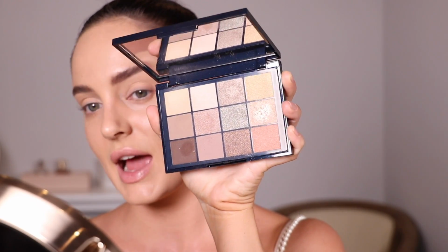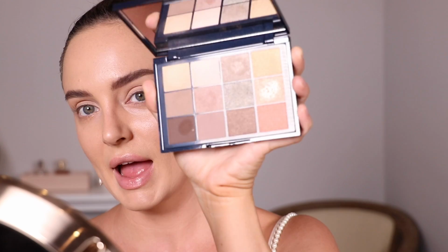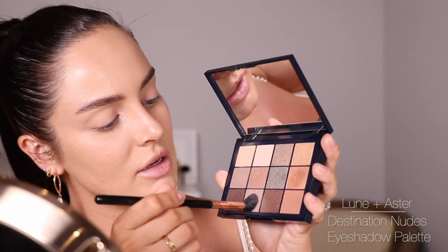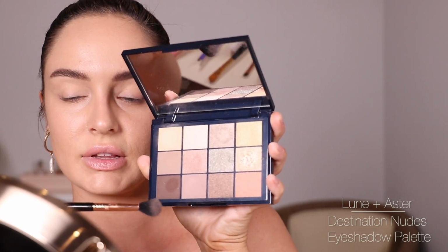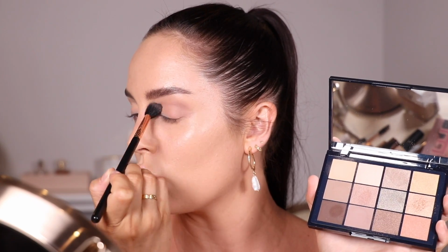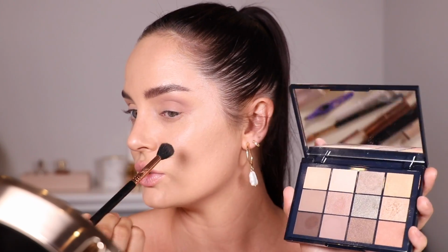Bomb. So onto the palette. This is the palette that I purchased at Bluemercury, and it's by Lune and Asta, which is a brand that I really like the formula of their powders, but I don't hear anyone talk about them. I think it might be an American brand. Where is it made? Yeah, from Washington, DC, but made in Italy. I've always found that their powders are really silky, smooth, and buildable. So I'm gonna take this taupe shade, really light taupe shade, that one. I just really love this palette, and I feel like the colors just look more and more pretty the more you use them in the palette. Like the shimmer really pops out.